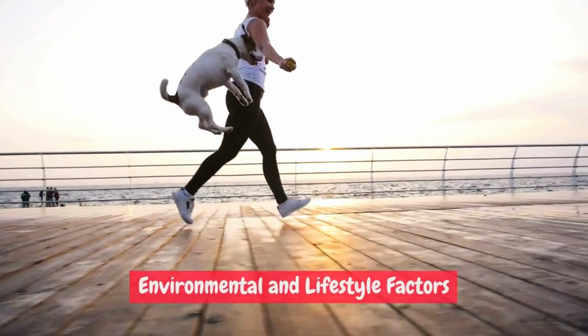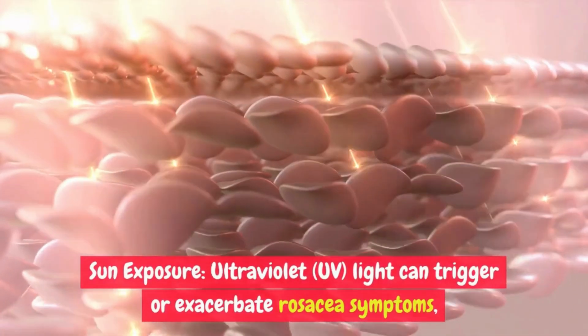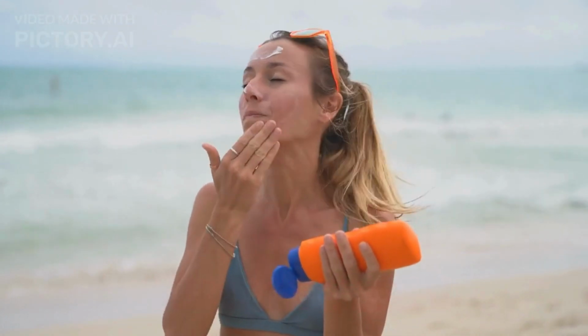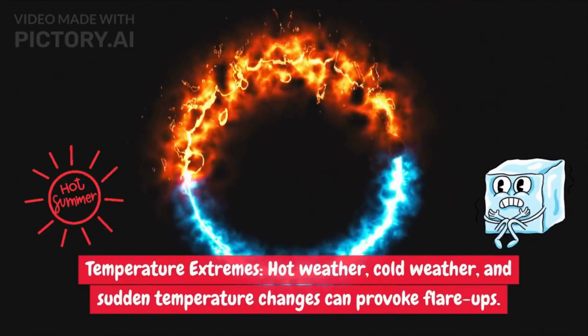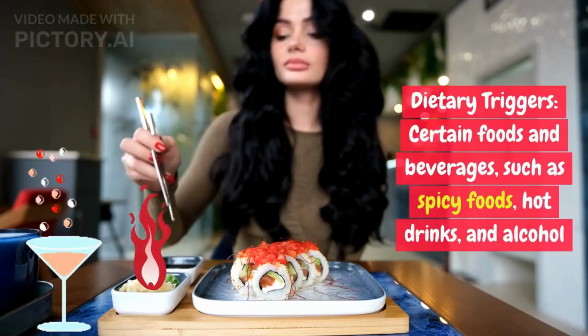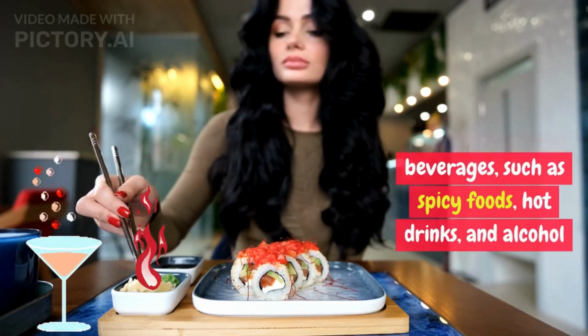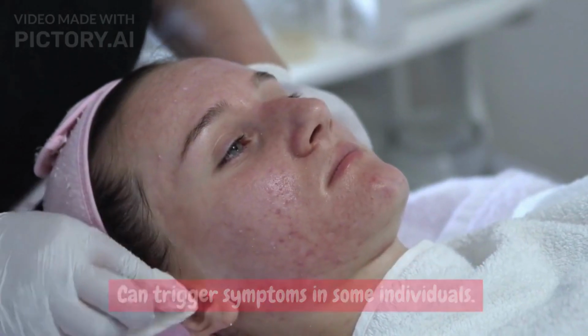Environmental and lifestyle factors, like sun exposure. Ultraviolet light can trigger or exacerbate rosacea symptoms, making sun protection essential. Temperature extremes: hot weather, cold weather, and sudden temperature changes can provoke flare-ups. Dietary triggers: certain foods and beverages such as spicy food, hot drinks, and alcohol can trigger symptoms in some individuals.